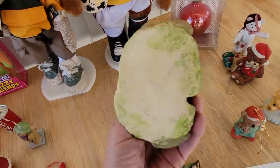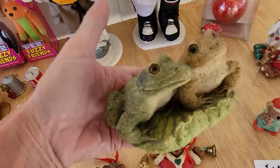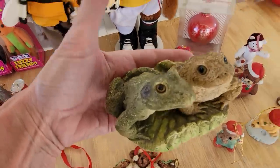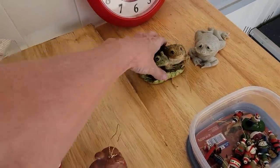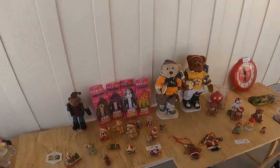Who are you guys? You don't have names. No, they're just a couple of bull guys. All right, well, we'll get those two. The price is right. If those two frogs don't sell, they'll fit on my shelf. There you go.